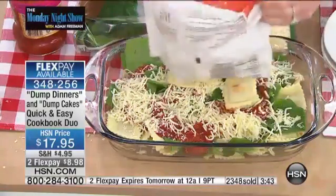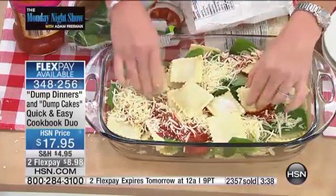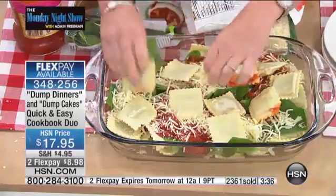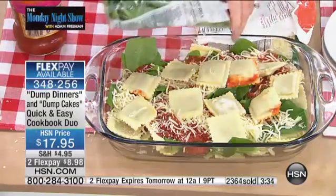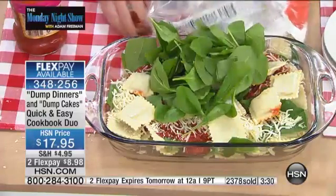I'm taking ravioli, ready to go from the freezer. It's been thawed out. We chose beef for this one, but guess what? You could do it with cheese. You could do it with spinach ravioli, whatever you want to do. Because I'm a mom that likes to trick my kids, I throw in a vegetable every chance I get. Let's throw in some fresh spinach.